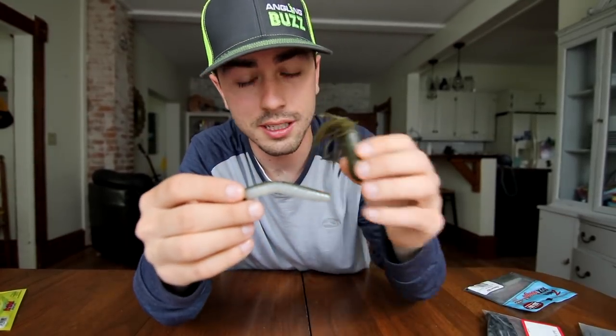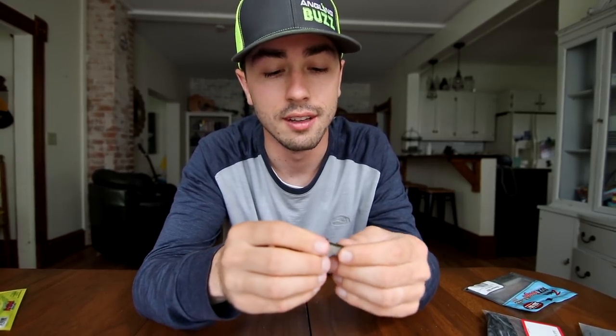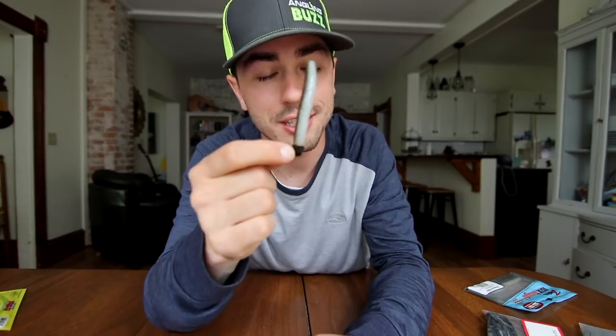And as I said, it's replacing the tube in a lot of cases because I'm using this in a lot of the same situations that I would normally use a tube. And that's when I need something sitting down on the bottom, slowly dragging across the bottom. The Ned gets bit. Now, Ned rigs have gotten super duper popular over the last year or two, and most of what you hear about it is based on largemouth bass fishing. But the Ned rig is actually one of the best rigs for smallmouth bass fishing. And it looks stupid, but it works. It's just the way it is.